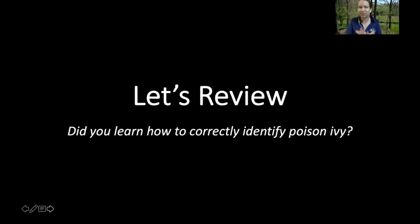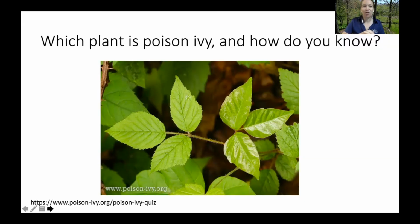All right, so let's review. Let's see if you learned anything about poison ivy, or maybe you already knew this. Which plant is poison ivy and how do you know? Point to your screen. We've got one here on the left, one here on your right. If you feel like typing into the chat or the comments, left or right, you can do so.